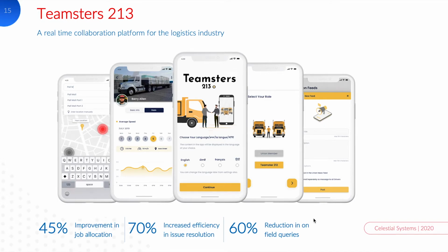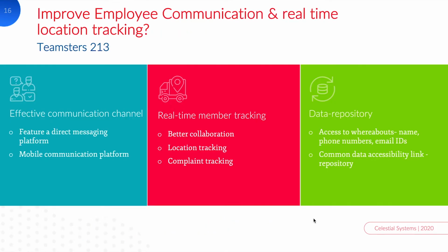But then we ended up moving them over to a fully functioning mobile application, and they were able to do many, many different things. So a couple of results that came out: there was a 60% reduction in on-field queries, which is a huge relief on the managers. A lot of increase in efficiency for issue resolution and problem solving, because everything was concrete, it was digital, it was available to anybody at any time. The managers had full insight into where all the truck drivers were, etc. So there was a lot of increased visibility. Now let me show you exactly what they did.